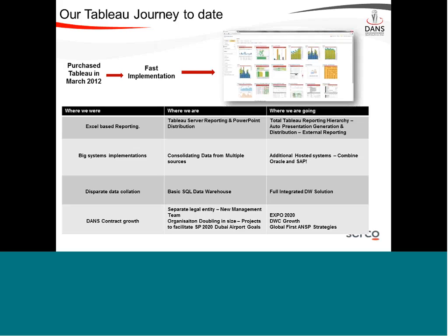When I first started using Tableau, we were primarily focused on Excel-based reporting. We had big system implementations which we found very hard to get data from, because Serco is a hub and spoke operation. Even the applications were hub and spoke. We had hosted solutions in the UK that we had online access to. We had lots of disparate data all around the business, and our contract was growing aggressively because of the new strategies that Dubai put in place for the growth of the country and the growth of the airport.